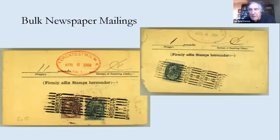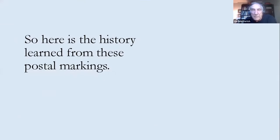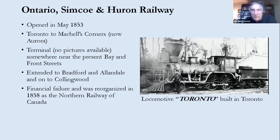Now we've got roller cancellations on newspaper receipts. And again, they're all received at Toronto Union Station. And Toronto Station has rubber hand stamps in red and purple. But that post office, which is now the home of the Toronto Maple Leafs and the Toronto Raptors, Station A, Terminal A, was not opened until August the 6th, 1927. So here's what I learned from these markings.